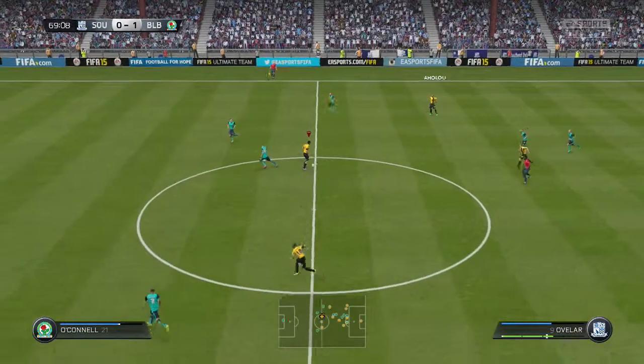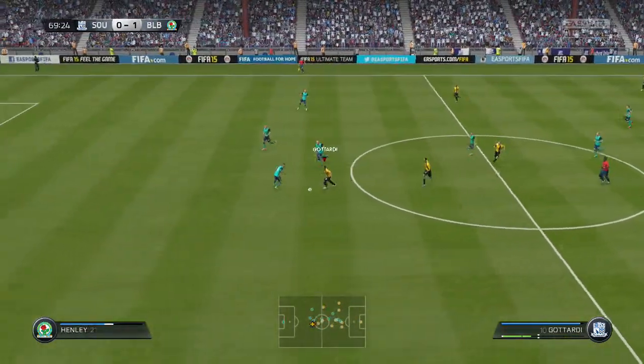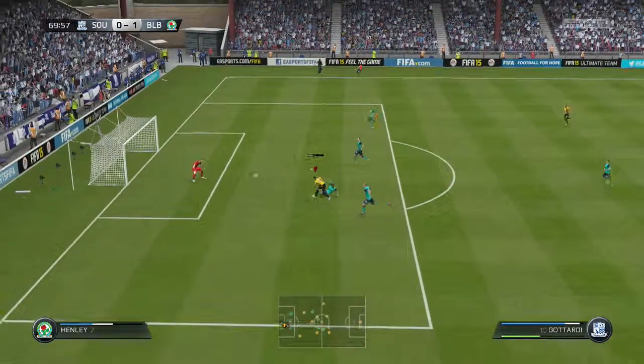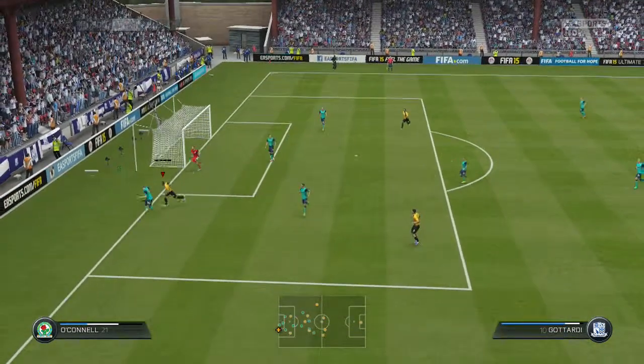Arthur steps in with a good tackle. Guattardi now looks to get around his man. He has done. He's down on goal. Can he strike this one home? Oh, he strikes it straight at Loach. It's a good save.